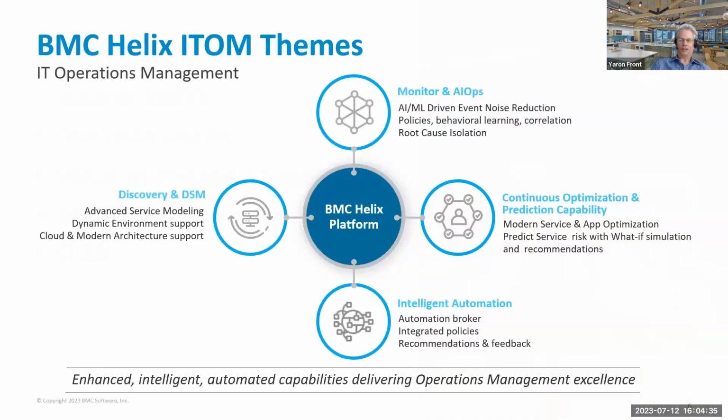So let's talk a little bit about the Helix ITOM theme. ITOM is IT Operations Management. Within the Helix platform, we've built four different solutions on top of the Helix platform that create a situation in which the whole is greater than the sum of the parts. What we mean by that is that with these four different solutions and having a common platform that allows us to share both context and data between them, that allows us to create a lot of value.